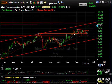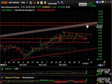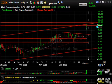You can see that the consolidation pattern of the last several weeks was gapped up big time. It ran all the way up to 10.39, got into that resistance zone of my target, above 10, and then backed off to close at 9.66. Still up 37% on 13 million shares.